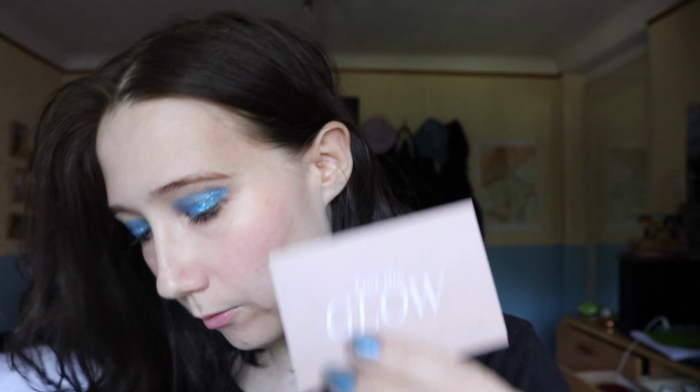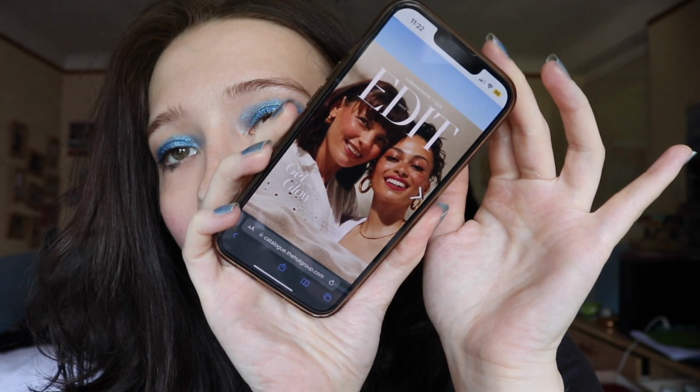I'm not gonna talk about it. Also, what the hell? Please don't tell me this is an actual... Like I said, don't tell me this is an actual product because I will actually freak out. So, Get the Glow is apparently a theme for this month. This is what the leaflet looks like.